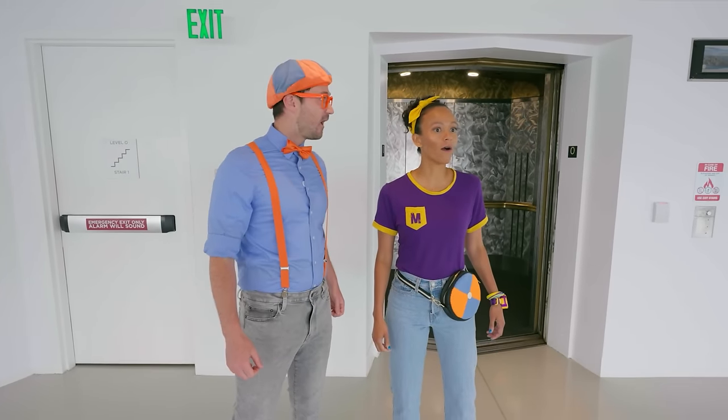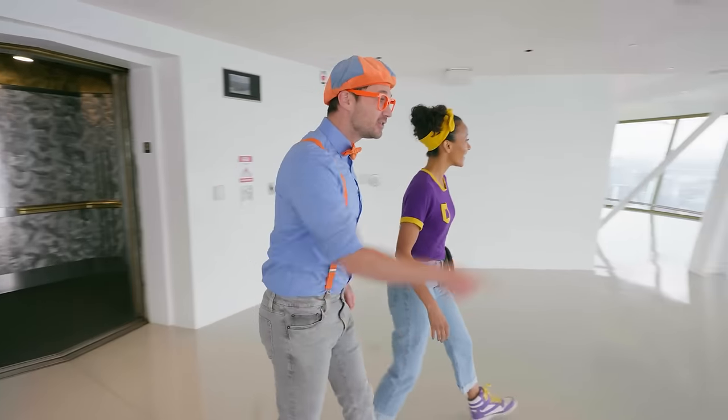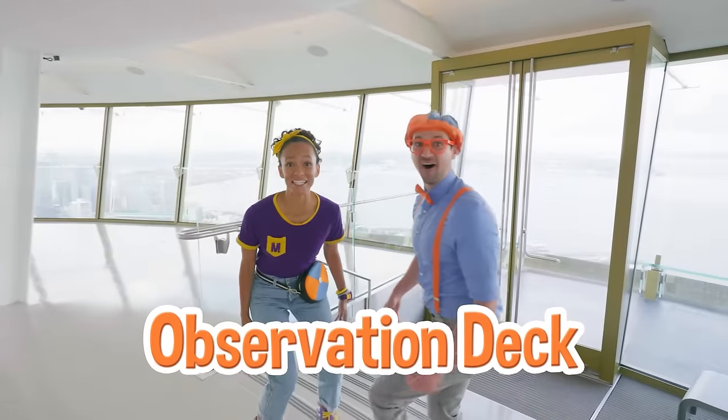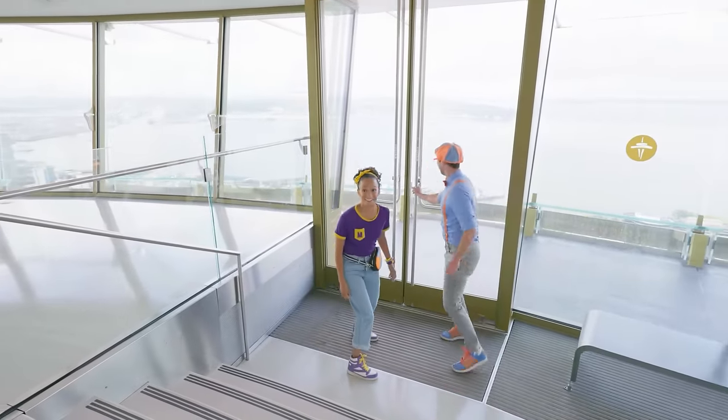Whoa! What a beautiful view! Yeah, come look! And it looks like there's a deck right here. Oh, this must be the observation deck! You are so smart, Mika! Shall we go check it out? Yeah, let's do it!